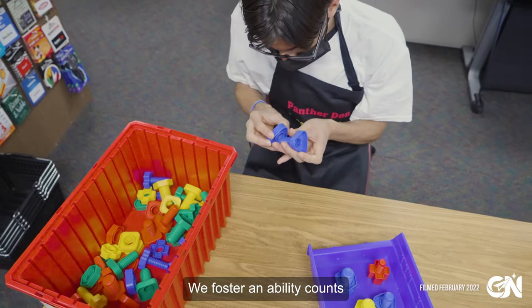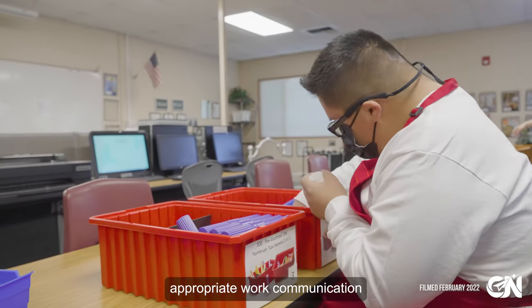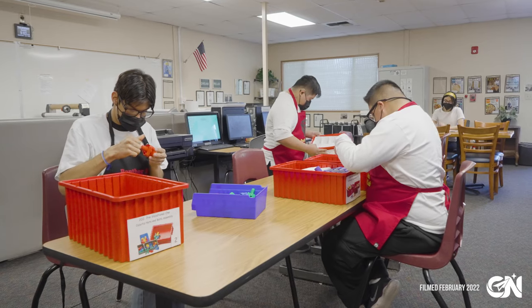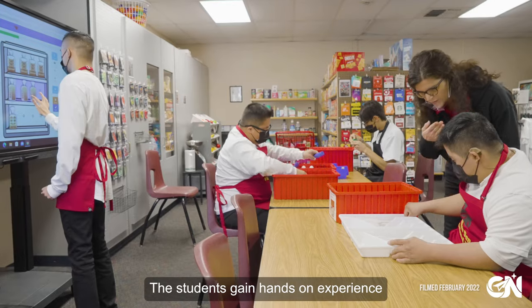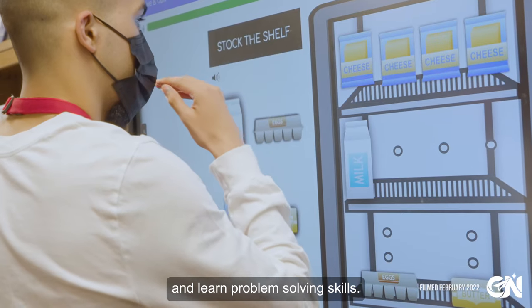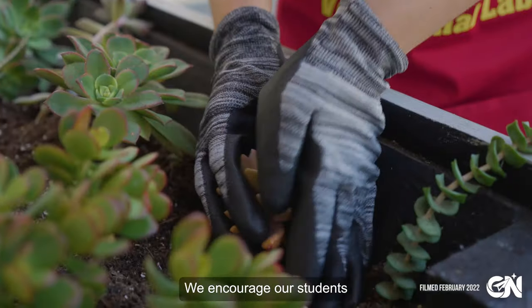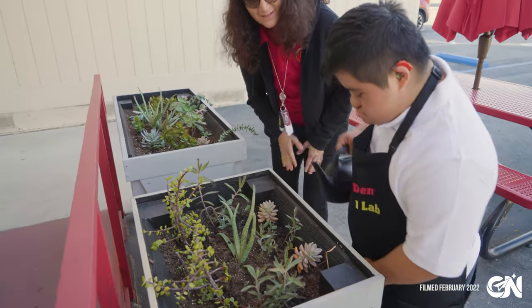We foster an ability counts work environment where the students learn appropriate work communication skills, behavior, and attire. The students gain hands-on experience and learn problem-solving skills. We encourage our students to become as independent as possible.